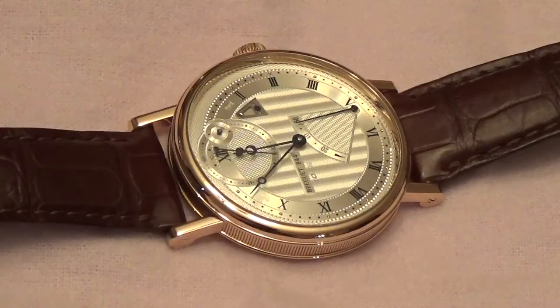So with the advent of silicon components, Breguet has been using silicon in watches for years now, where they've made the hairspring and the balance wheel and the pallet fork and the entire escapement out of silicon, which is not affected by magnets. They can actually put a magnet in this watch that creates a magnetic field and helps with timing performance and helps protect the escapement from shocks that the watch might incur while we are wearing it.